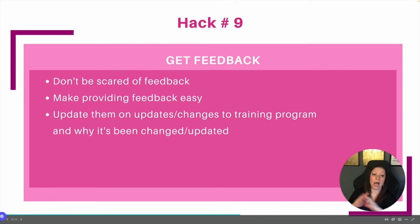Send it to them in an email. I don't care how you do it, but make sure it's a super easy way for them, or you can even use paper, I guess. But if you want to use paper, you can. Make sure that they have an easy way to give you guys feedback, the trainees and the trainers. If it's easy for them to do it and if it's consistently being asked of them, then they're going to do it. We have training feedback forms going out every day in training.